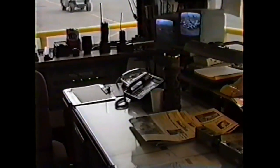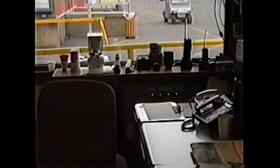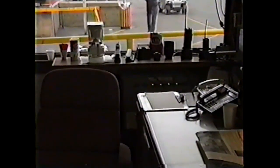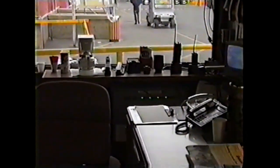Okay, so the guards have to be able to use a multi-line phone, deal with people on a one-to-one basis. Now I see a parking lot control panel down there. It just controls gates outside. Okay, and the guards have to use radios. And I see a cellular phone there and telephones.